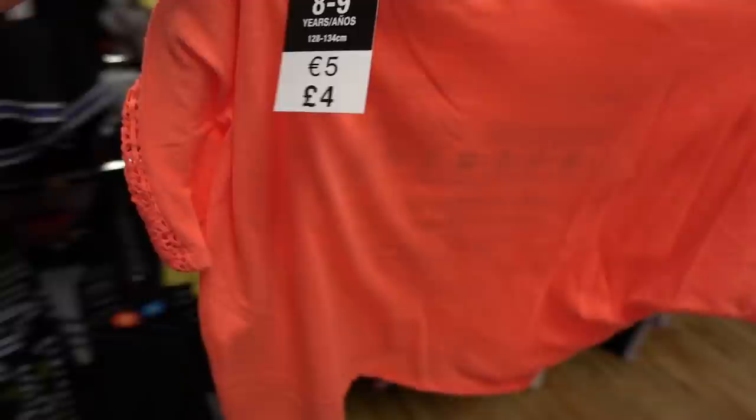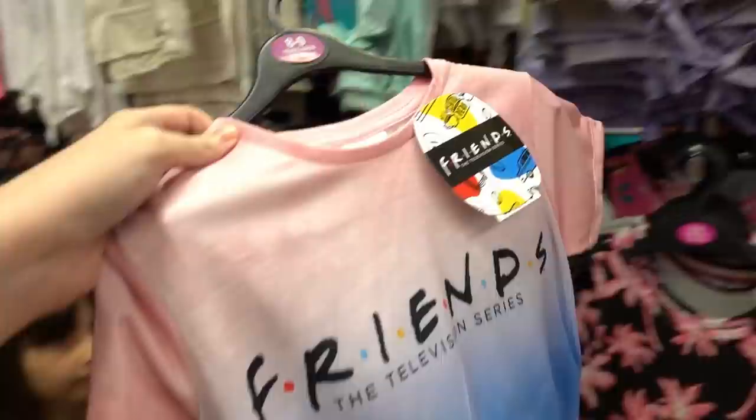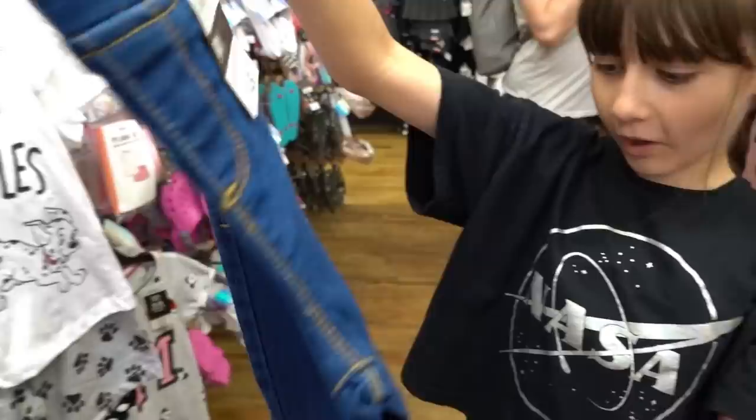I'm not sure how many young kids are watching Friends, but I've just found these t-shirts and I think they're absolutely stunning. They're only £4.50 each. Do you like this, Bella? Yeah. Okay, you can have that too. Molly's yet to pick something. She really wants some ripped jeans. They're not ripped, but I need some jeans. Well, you can make them ripped quite quickly.